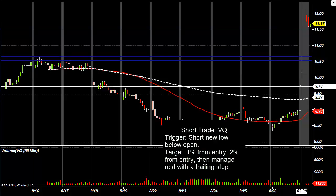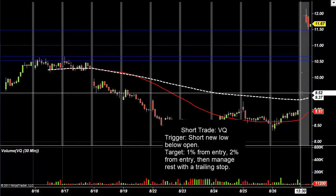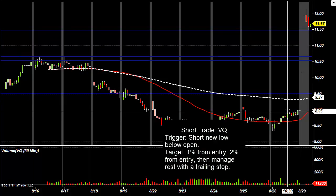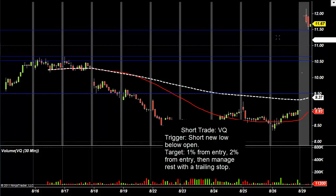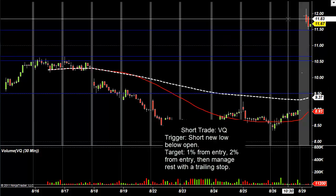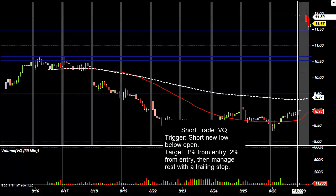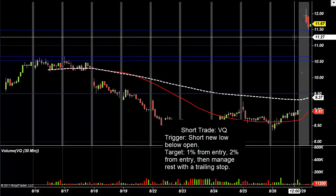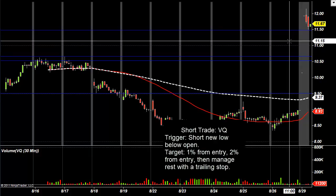If we break 10.50, you're going to have support at 9.50. So I think there's going to be some profit taking on this move up from these lows around 9. Now, also watch for this. It could bounce off the open, come up into 12 and turn over. Wait for that new low of the day. So wait for it to break down below the new low of the day or the open. Take it short there, and then trade like we normally do with those same profit targets and trailing stops.